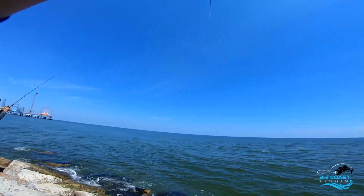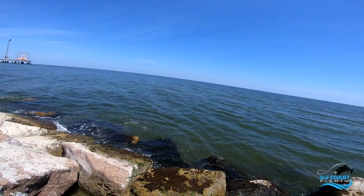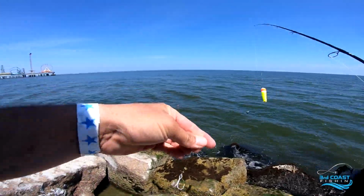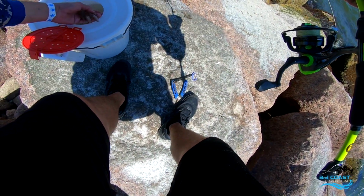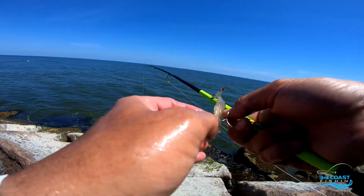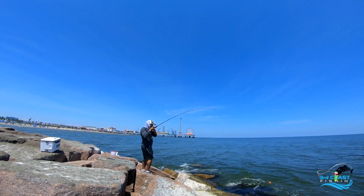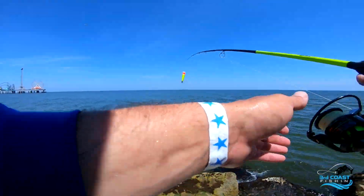There we go. What's up, boys? Did he get off? Nope. Another. And back in the water. Oh, this dude got a good one. Decent? Oh yeah. Look at that shimmer. Oh yeah, that's a decent one. A keeper for sure.